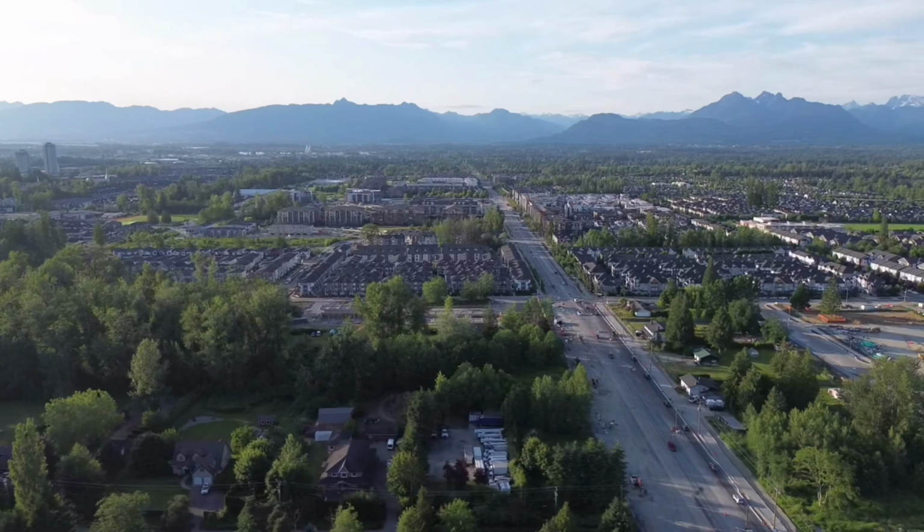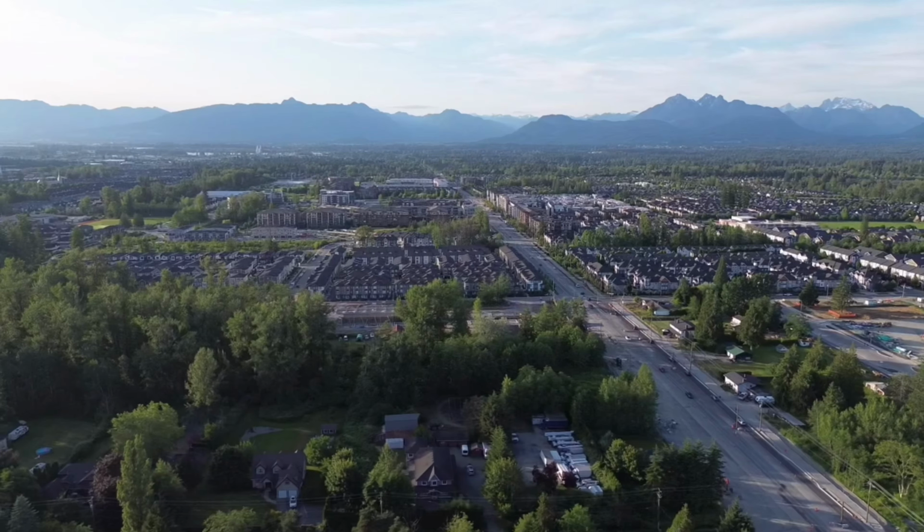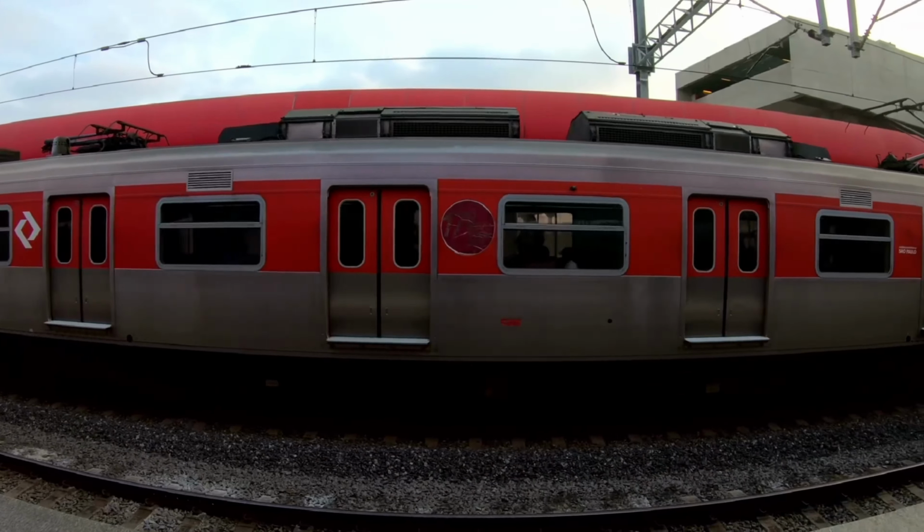And if you're thinking long-term, getting into Willoughby is a great choice. The overall love and demand for the area is likely not going away anytime soon, and with huge additions like the Langley SkyTrain extension just over the horizon, I think this neighborhood is only going to improve.